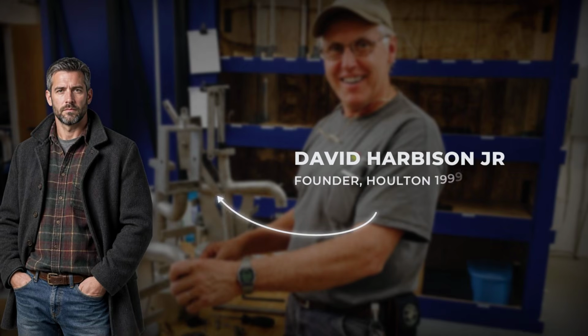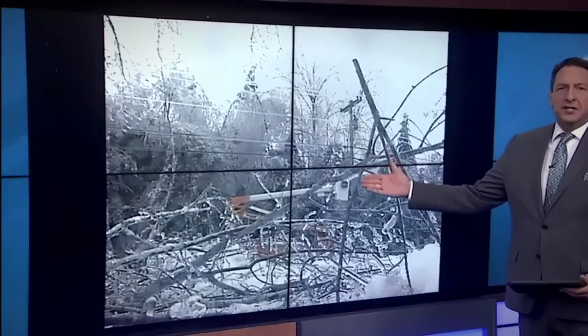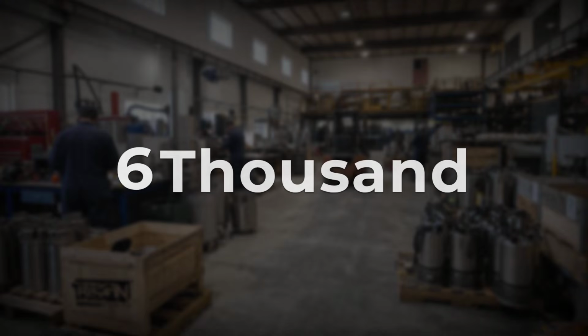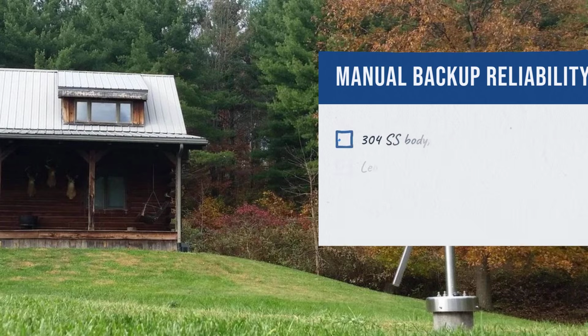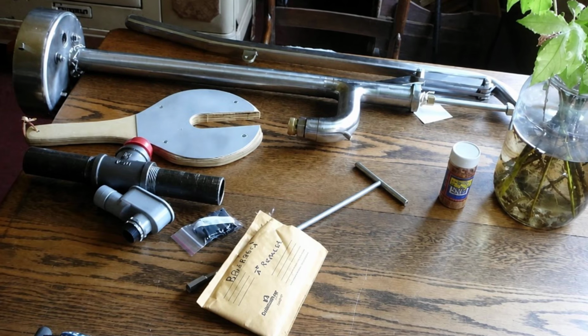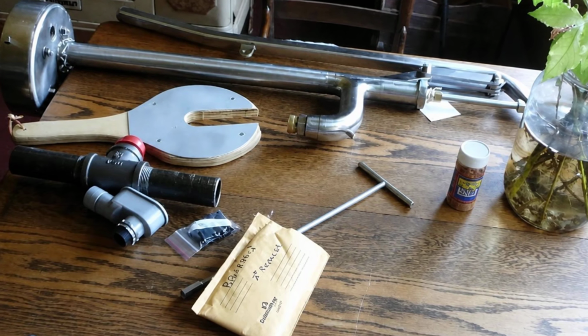Bison Pumps was incorporated in 1999 in Holton, Maine by David Harbison Jr., after the ice storm of 1998 left the state without power and a great many well owners without water. 11 employees, about 6,000 square feet. 304 stainless steel, lead-free brass, certified food safe, working at static water levels past 200 feet. Models run $500 to $5,000 and the warranty is lifetime.